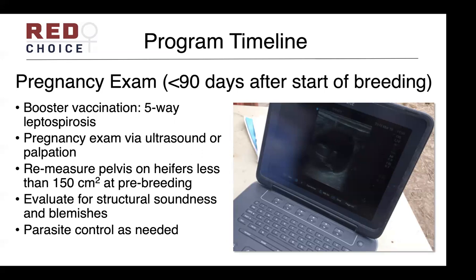In addition, there's a pregnancy examination. I'm going to walk you through the rationale for the timing of that. So that needs to be done within 90 days after the start of breeding. So if you begin exposing heifers for breeding, for example, December 1st, just to make the math easy, that's going to need to happen basically March 1st, right? So it needs to be done within 90 days of the start of breeding.